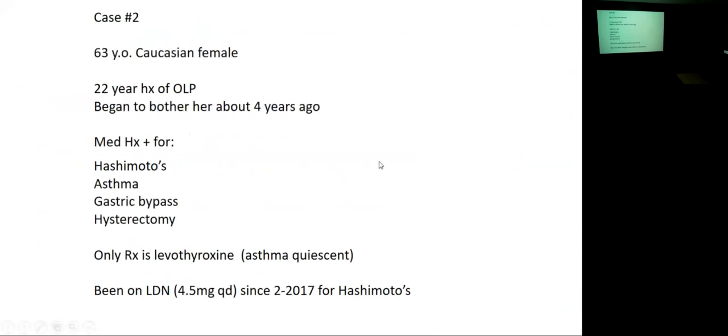Now, this is the case that actually brought this to my attention. I'm showing this one second instead of first, because the case I just showed you is kind of more interesting. I saw this woman in 2017. I think I first saw her then. She had a 22-year history of what they called OLP, oral lichen planus, but again, it was mostly leukoplakia. And there was no real good biopsy confirmation that this was oral lichen planus. Oral lichen planus is typically a lot easier to calm down with topical steroids. Leukoplakias of any sort never respond to topical steroids, which is why I got so interested in this LDN thing. And she had been on LDN since February of 2017 for her Hashimoto's.